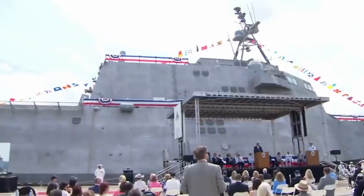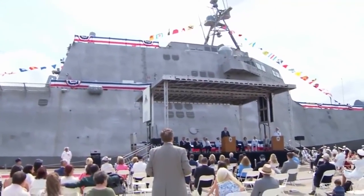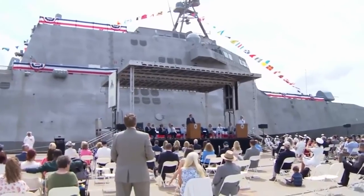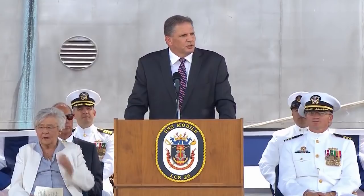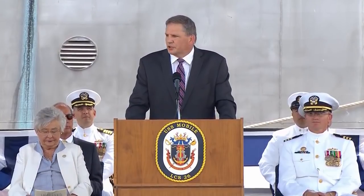Ships that this city has built are literally sailing on every ocean we have right now. They're out in the fleet. The Oakland we just commissioned about a month ago is out in the fleet. And so you are building those tools and capabilities for the sailors so they can go do the job the nation puts on their shoulders.